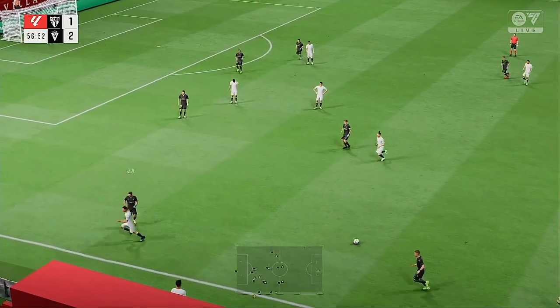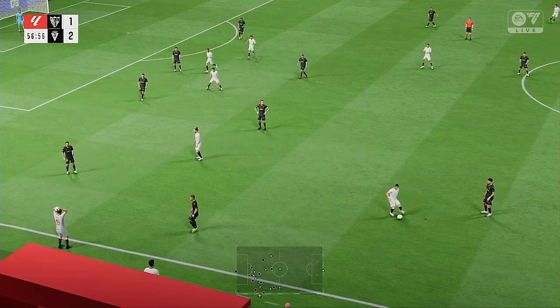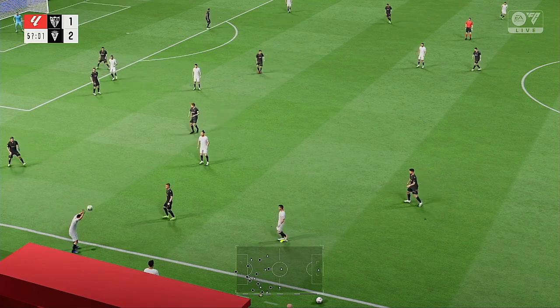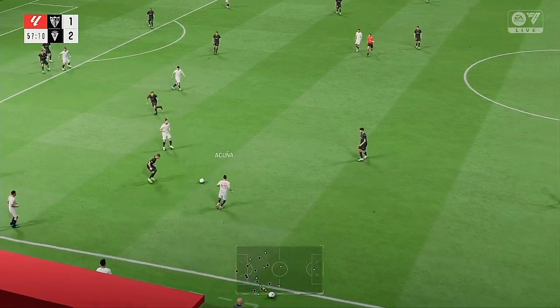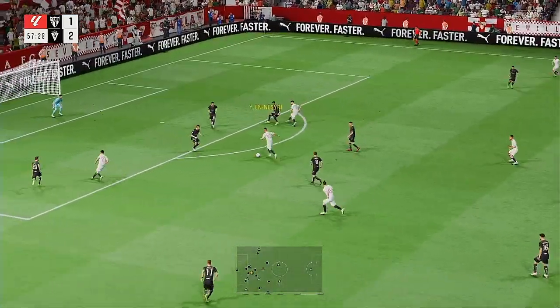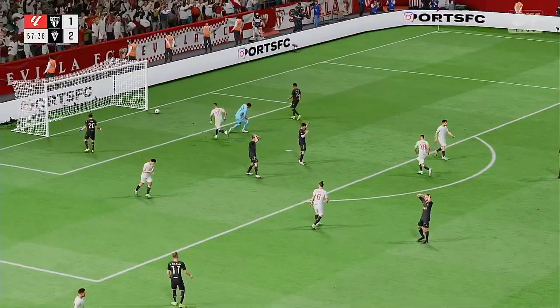That's a pretty poor error, to be honest. Didn't have to do that. So, having a look, and there's the equaliser. It's all square again.